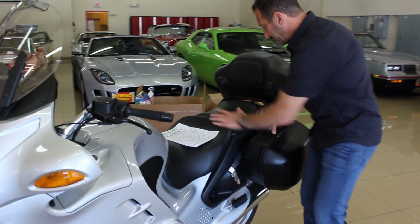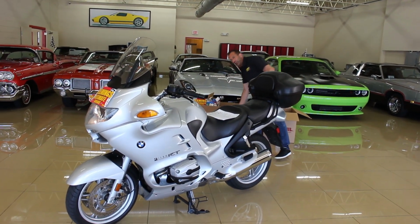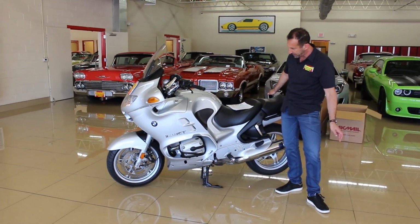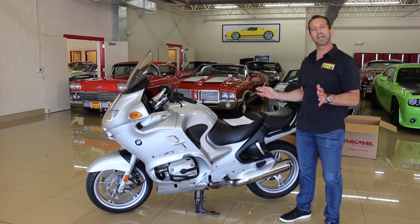And the cool thing about having these bags, whoops, scared the heck out of me, is that you can take it off and transform the bike into just a cool sport bike as well. This doesn't have to stay there. So imagine what this bike looks like now, just wheeling around like a sport bike. It's awesome. But if you want to take somebody, this is the bike you take on a long trip.